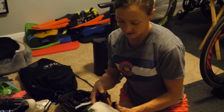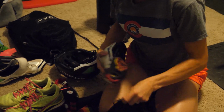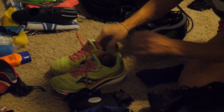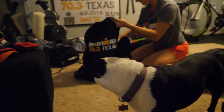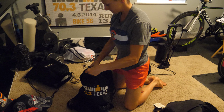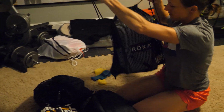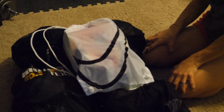Now she's gonna go into a bag. Save a little space and shove things in places. Body Glide, Vaseline. $5. And that's just for racing.